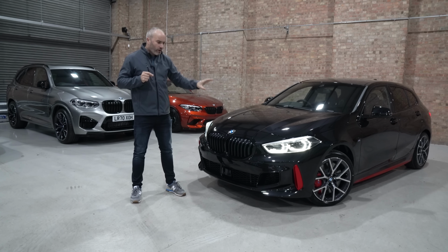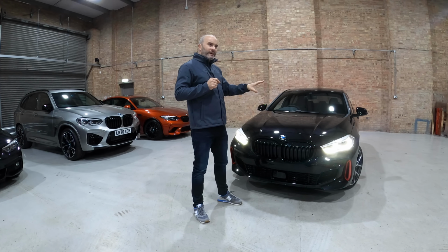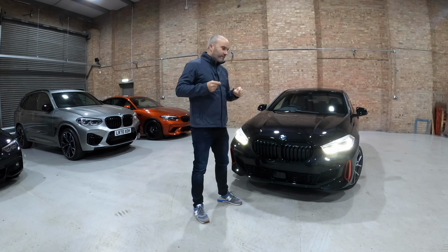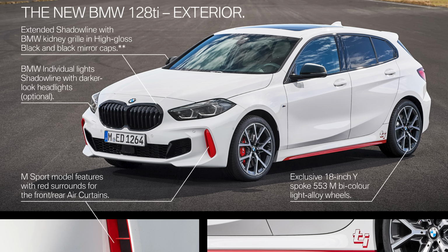In terms of styling cues and what's different, well, there's a few things around here that do separate it from an M135i or a normal 1 Series. You can see quite a few red accents on here.